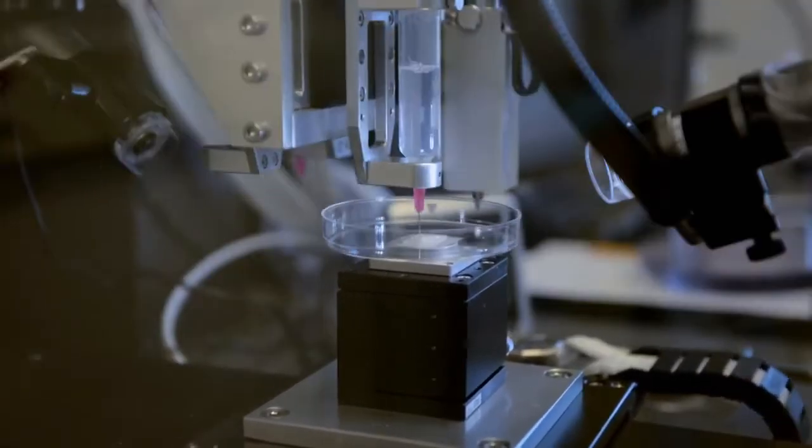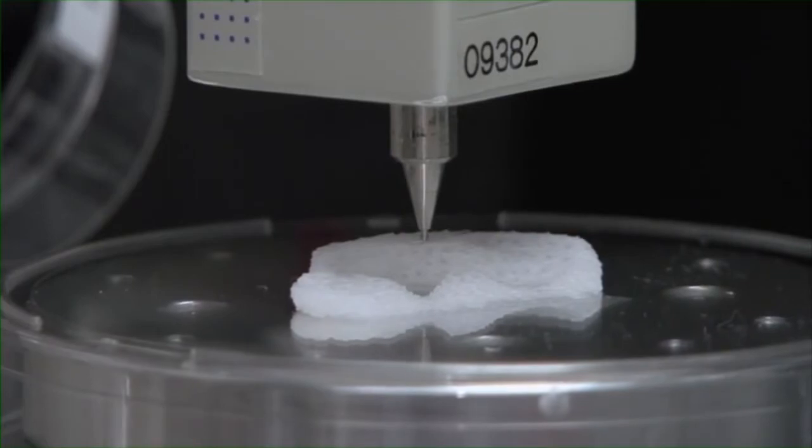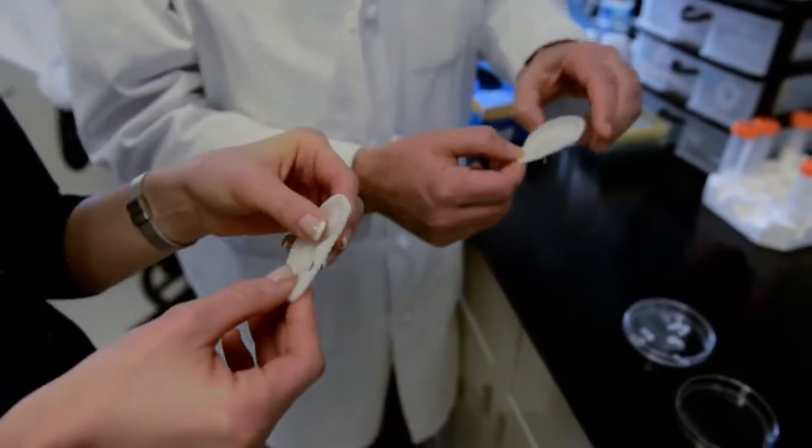What you're watching is an ear being printed. Layer upon layer, tiny droplets are deposited, building up the structure. So this is someone's ear. This would be printed to be someone's ear. Oh my goodness.